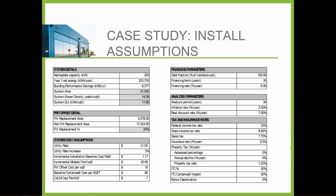Our incremental baseline cost was that $1.17 that I talked about previously. For the incremental module cost, we used $40 a square foot. And then we also said that there was a frit offset on this job. In this particular instance, the architect was specifying a frit in the vision glass, and we replaced that with the PowerVision product. So we took $10 per square foot off of those select areas, which ended up being 25% of the overall area.